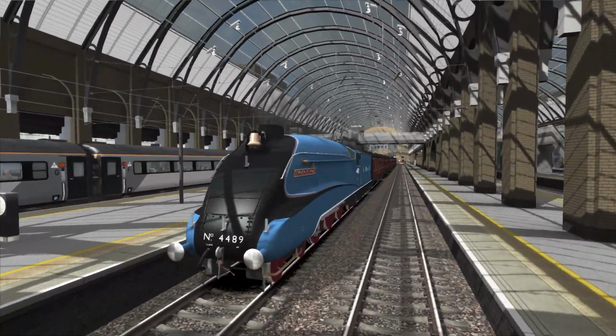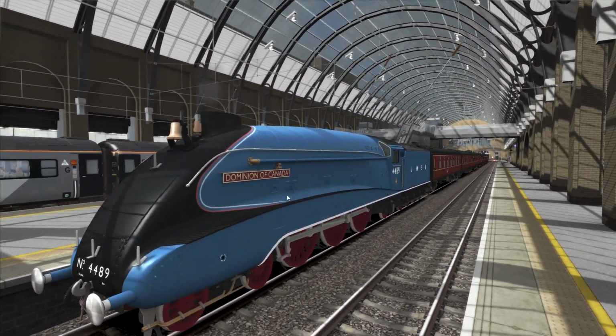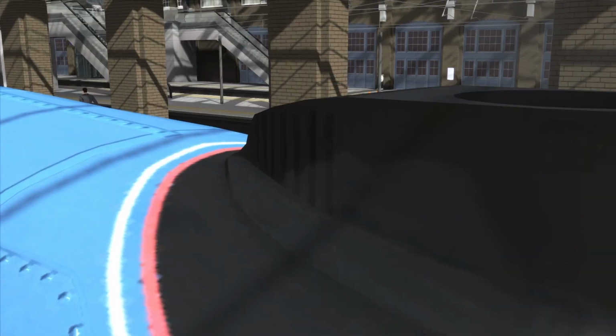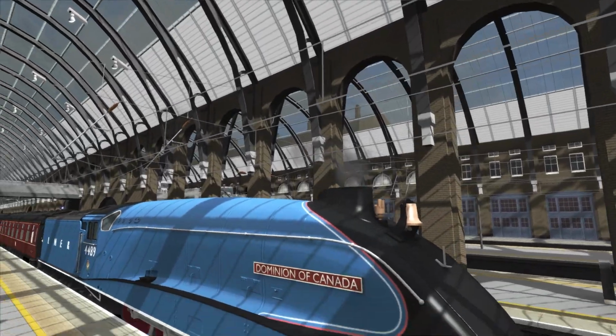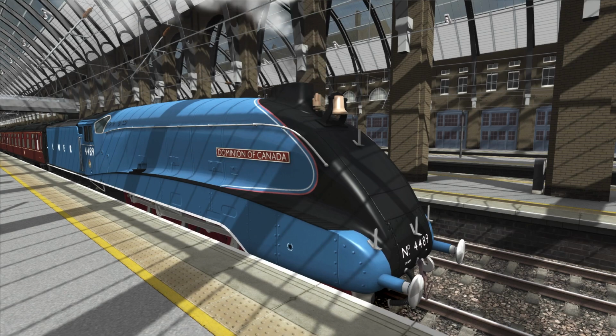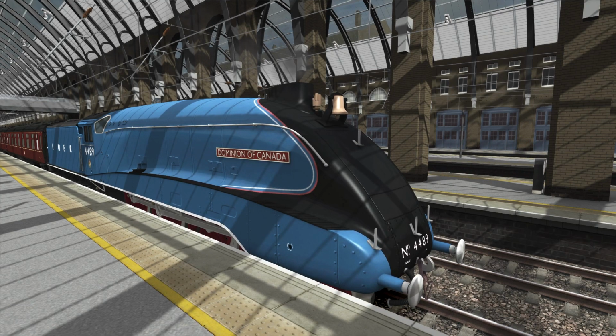Okay, so this is Dominion of Canada, and if you look on this one, it doesn't have the normal chime whistle. It has an American or Canadian whistle. So let's have a listen to how it sounds. That's really nice. I like it. It's different. It's unusual for an A4.